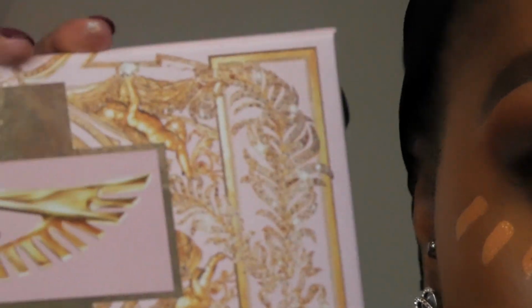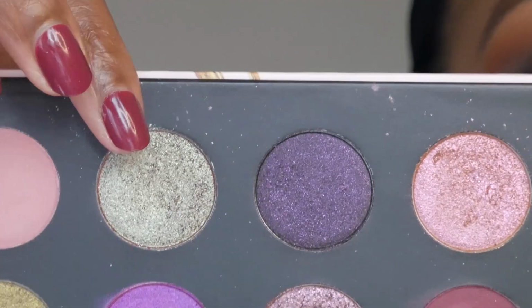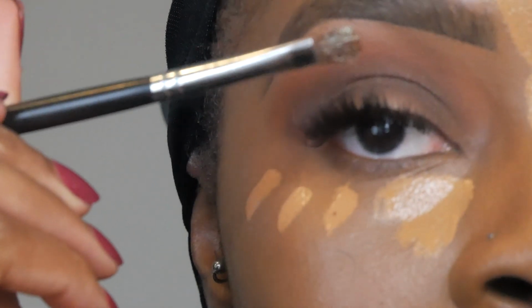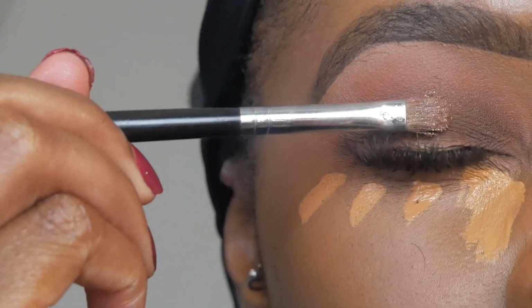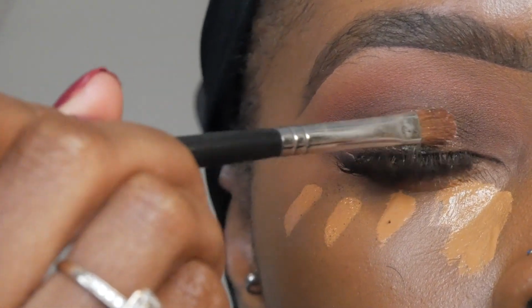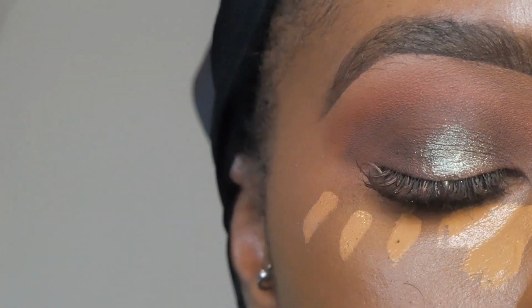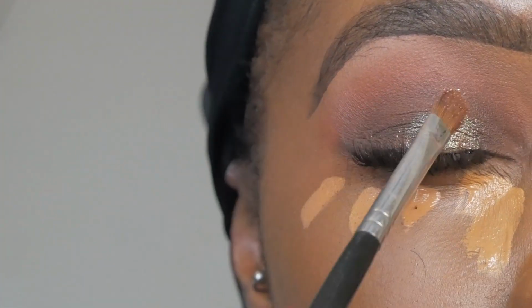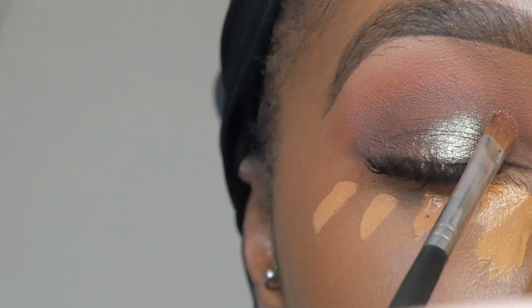Next, I'm going to go in with the Pat McGrath Celestial Divinity palette. I'll bring it back a bit. There you go. And then we're going to go in with the shade Dragonfly, which is this duochrome here. And we're going to wet my brush because I like that metallic, liquid metal kind of effect on the lid. And I'm just going to put her there. Yeah, she looks gorgeous, right? Yeah, I like that. I love a liquid, molten metal vibe.